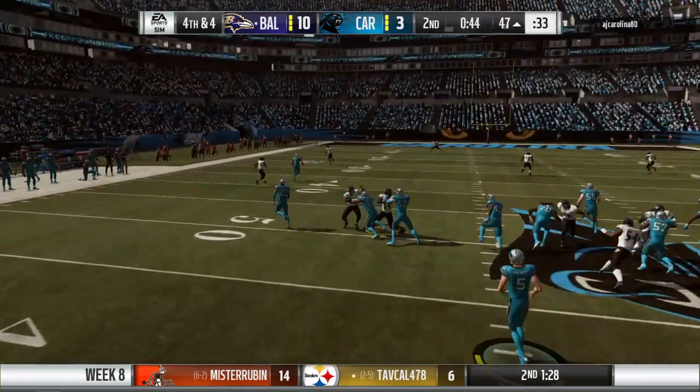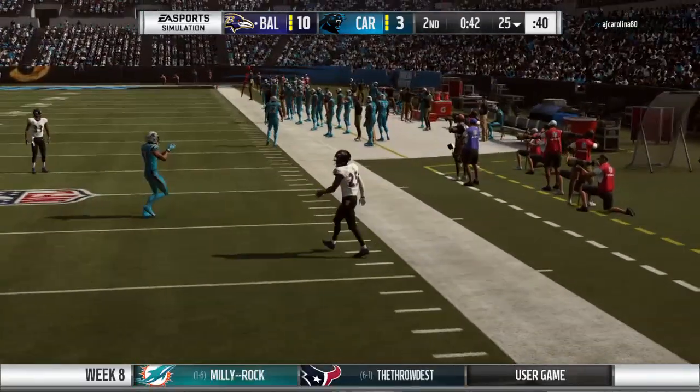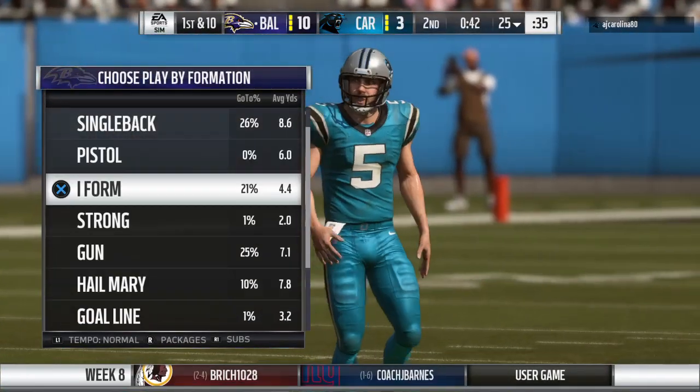He's got to start taking care of the ball way better than what we're seeing. Interestingly, that throw was probably worse than the one he threw the interception on last drive, but fell incomplete. And now Baltimore gets set to take the field.